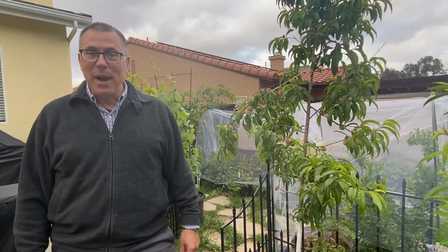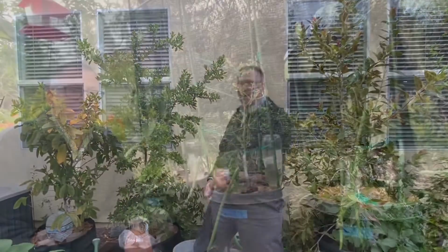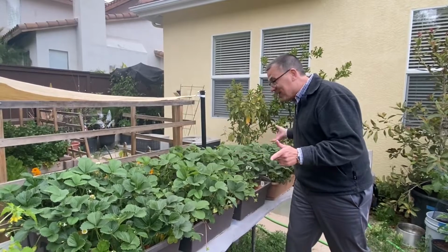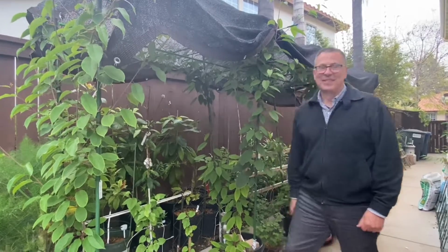Brethren, we have 27 varieties of fruit trees all growing in pots, like peaches, apples, plums, sweet cherries, guava, and of course, avocados and green onions. 9 delicious varieties of strawberries. Grapes aplenty, 5 varieties. Come help us harvest in August. 4 kiwis, 3 females, 1 lucky male.